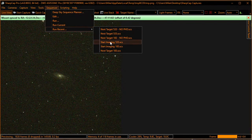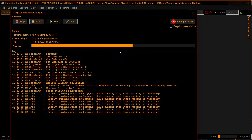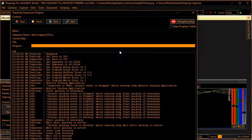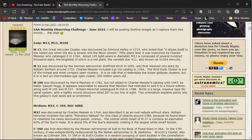Alright, start imaging 533. Get our guiding going. All right. M106. Discovered by Pierre Méchain in 1781, but not added to Charles Messier's catalog until 1947 by Helen Sawyer Hogg. It appears reasonable to assume that Méchain had intended to add it to a future edition along with M105 and M107.